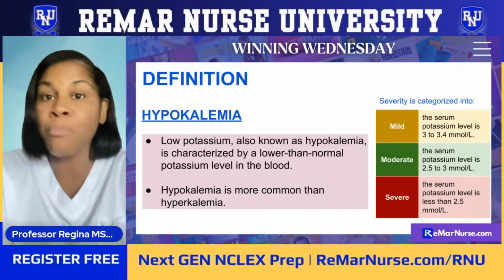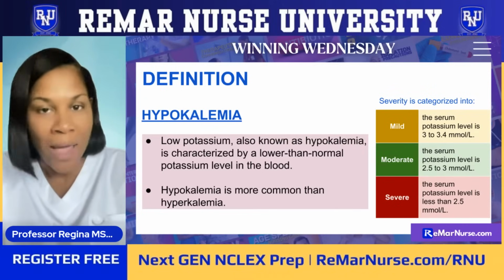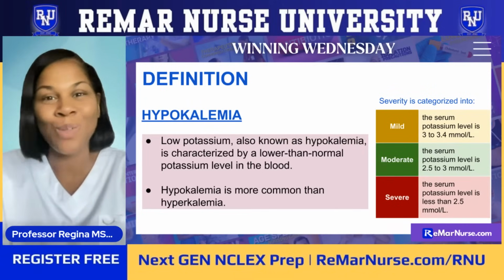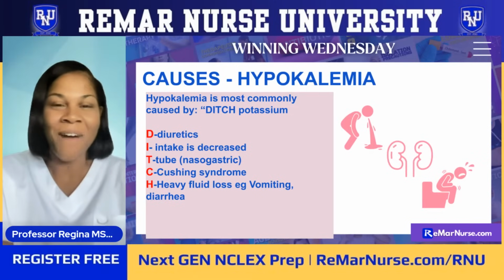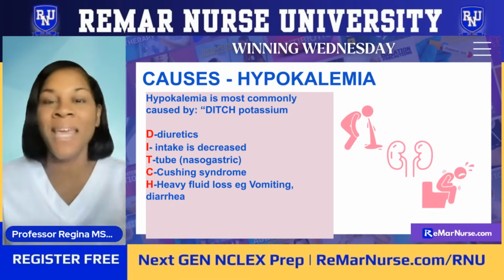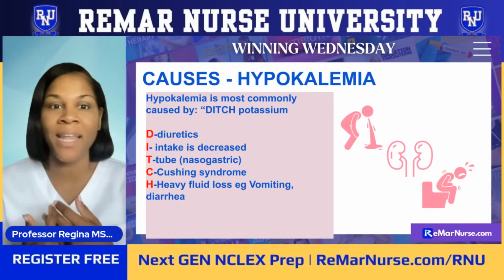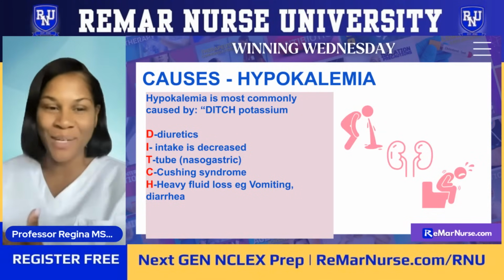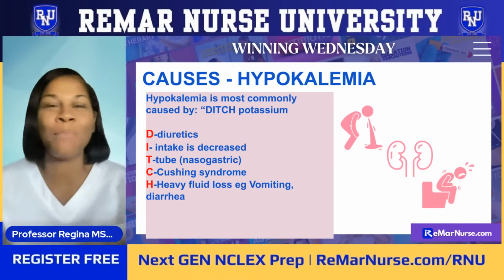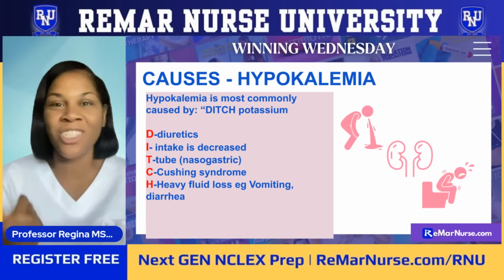Hypokalemia is going to be more common than hyperkalemia. So study both. The causes of hypokalemia are many, and this is why I think it's more common. I have here the acronym DITCH potassium. Ditch potassium and it will go lower. And these are things that just help me remember.